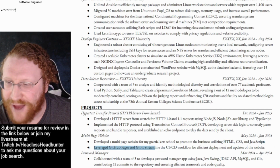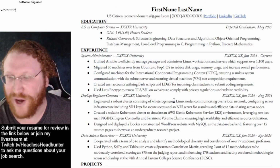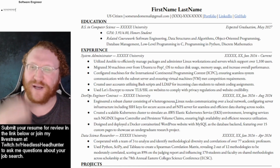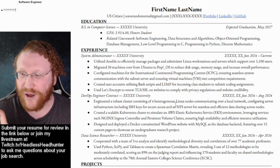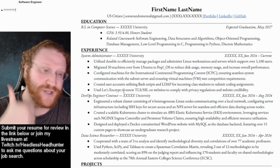And even if I go here, this is it. I finally found this: HTML, CSS, and JavaScript. This stuff should be up here. So to summarize, it doesn't read like a software engineer until you get to maybe here. It doesn't say you're a software engineer.